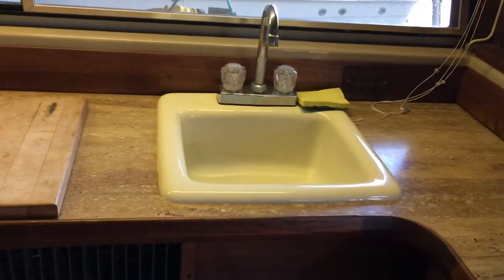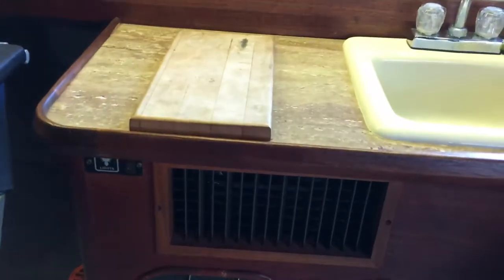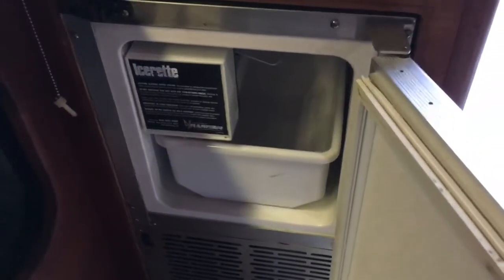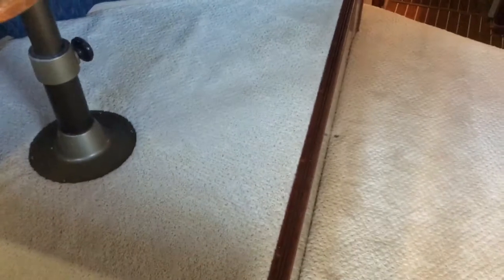Wet bar. Storage below. Outlet for marine air, reverse cycle air, heat. Ice maker. This is a nice one. Works real well. It's not that old either. It's a couple years. All right. There's that. And now we'll look at the carpet. It's an off-white, little pattern in it. You have to see it, but it's in excellent condition.